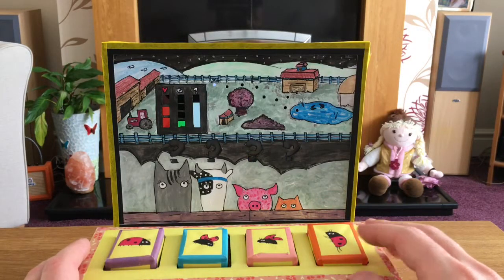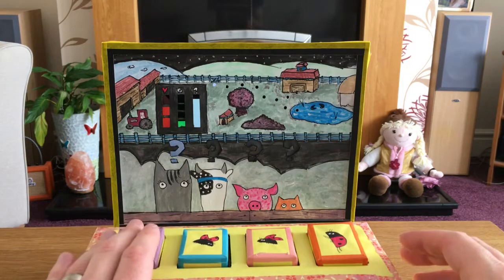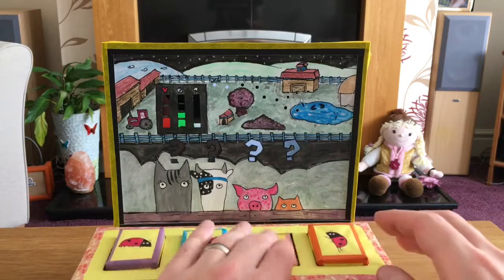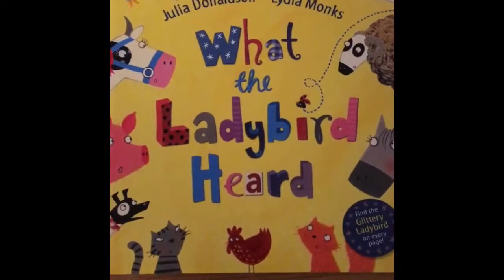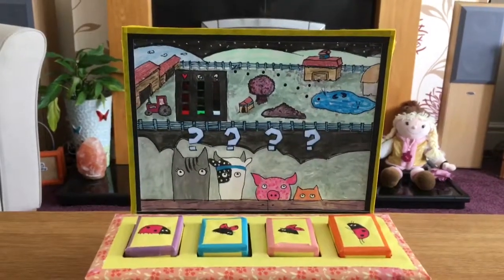Hi folks, this is just a really brief overview of my entry to the Nintendo Labo Builders Contest, the European one. It's based on one of my 18-month-old daughter's favourite books, called What the Ladybird Heard by Julia Donaldson and illustrated by Lydia Monks. That's the inspiration for the game, and obviously the illustrations as well. So I'll show you the title down here.